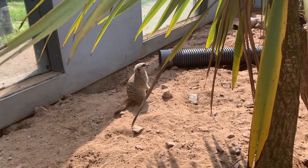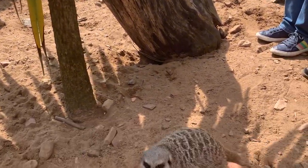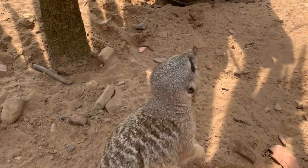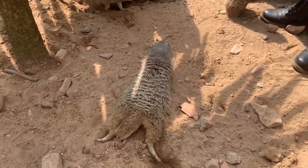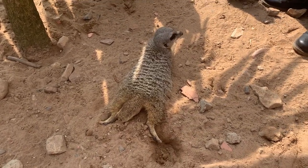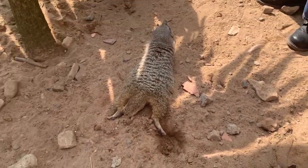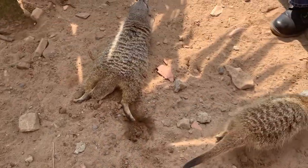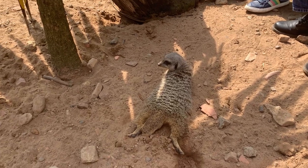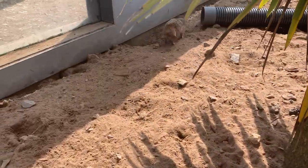There he goes. Hello everyone again. So in this pen we have five meerkats. We have three girls and two boys. I believe this one here and this one here are boys, the other three are girls. These five are siblings, so they get on okay. They have their ups and downs, their little arguments, but doesn't every sibling? These do as well.